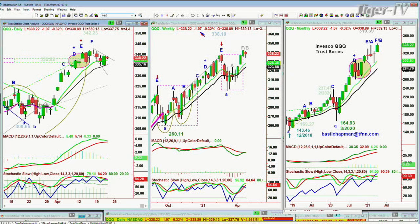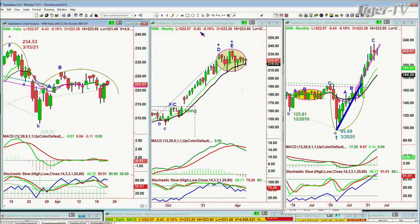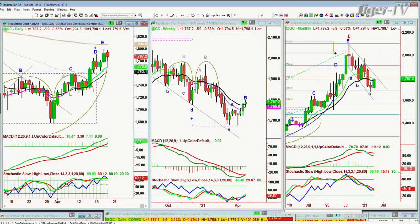The IWM was a little bit better yesterday. Today it's back down 43 cents at 223. Is making this arch formation. Gold, we're looking at gold pulling back $6 after making a nice rally. If gold's able to get to 1802, then the 1806 200 period moving average becomes a magnet.